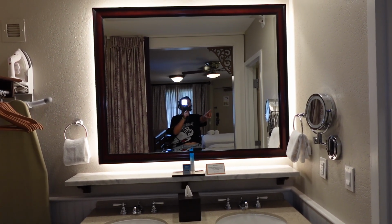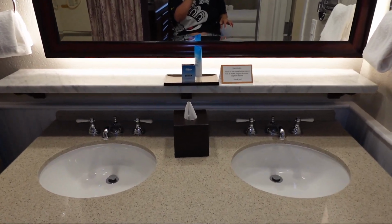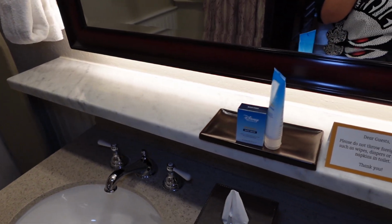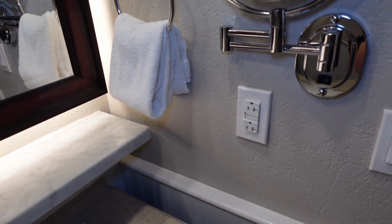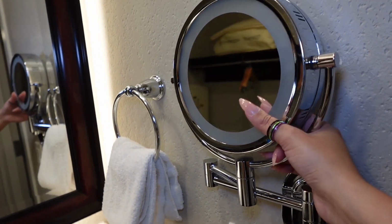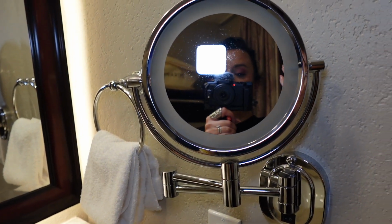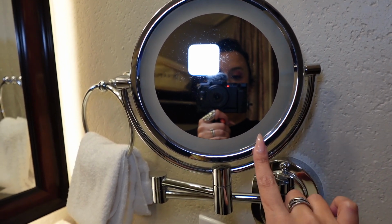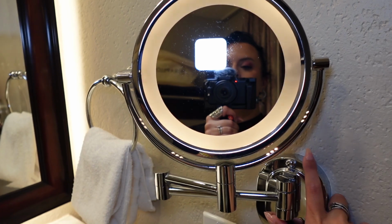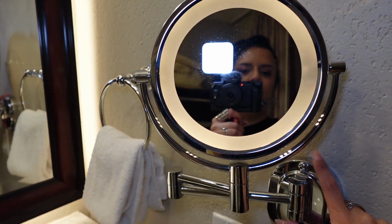It goes all the way around the mirror, which I think is great. We do have two sinks and this big slab slash shelf up here to put all of our toiletries. We have some outlets and a magnifying mirror. There you are, hello. This is great because it just provides you with a bit more light to do your makeup in the morning. Also, I love that we have a little bit of a kind of nightlight situation if you need it in the middle of the night without having to turn on a bunch of big lights.